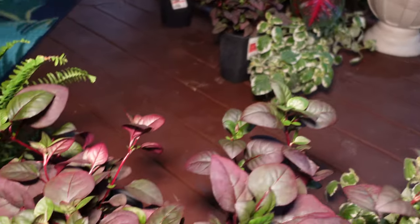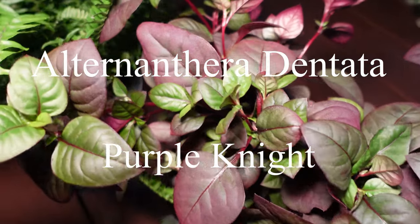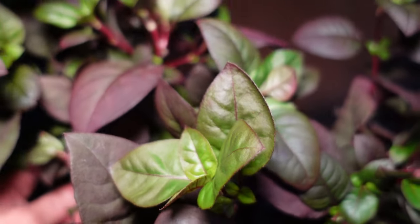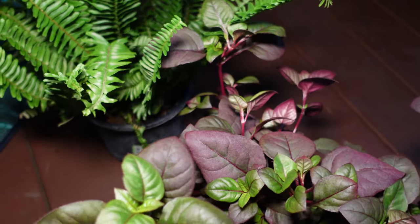And then I'm going to go ahead and put some Alternanthera. I love these guys. These are the purple night, I believe is what these are called, and they are just the sweetest. They have the most pretty dark green leaf.